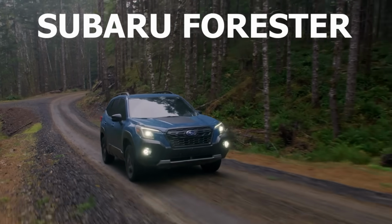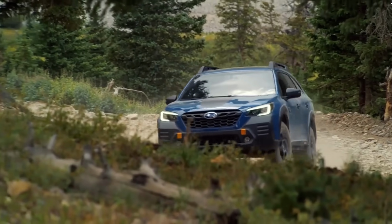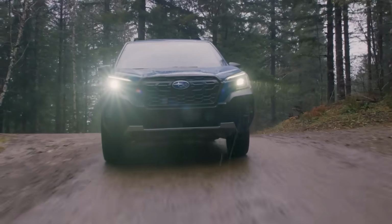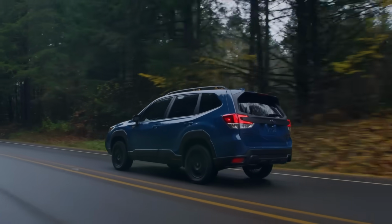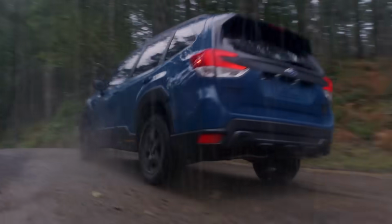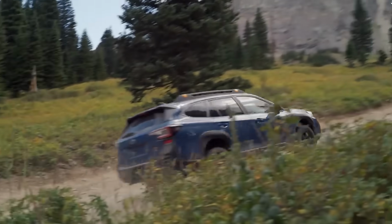So let's move on to the next vehicle, or vehicles I should say, on the list, which are the Subaru Forester and Subaru Outback. I'm putting these two together because they are mechanically identical. The Forester is more of a traditional SUV, whereas the Outback is more of a wagon profile with more interior and cargo space. Both are very comfortable to drive, safe vehicles with an excellent all-wheel drive system, and an excellent reputation for reliability.